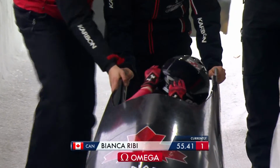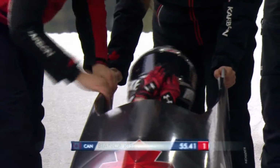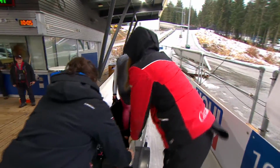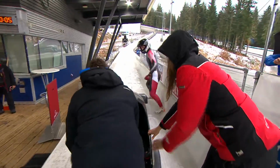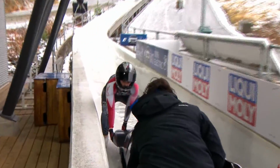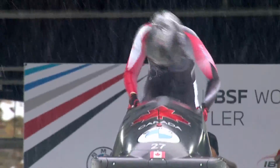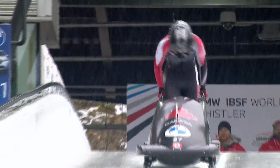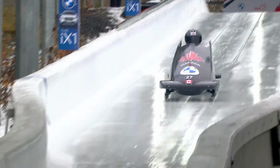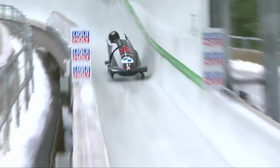Does the grippiness of the track change when it's wet? Do the runners have a little bit more purchase, or does it just lubricate the track and make it harder? I would say in these conditions, because it is quite warm today, the track is going to be a lot grippier. The ice will be a lot softer, and so we're going to have a little bit more purchase, or a little bit more contact time on those runners. So, runner selection, how we're steering down the track, it's all very important, dependent on the conditions here.